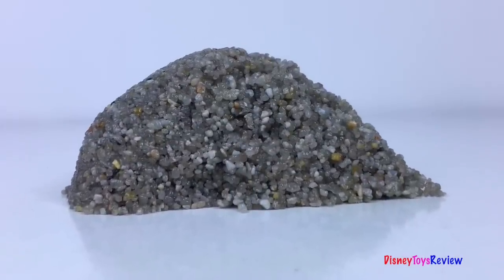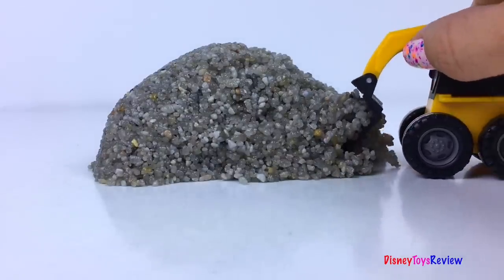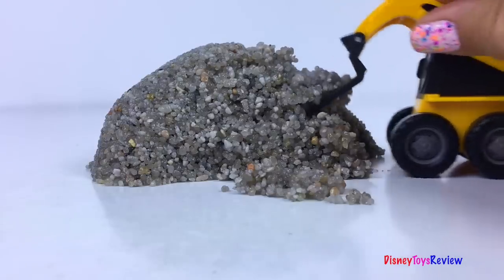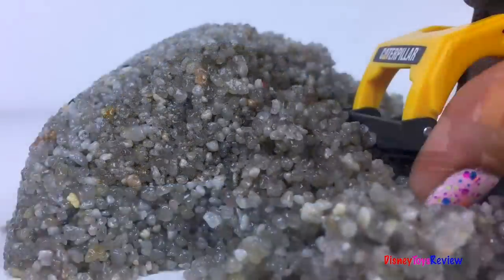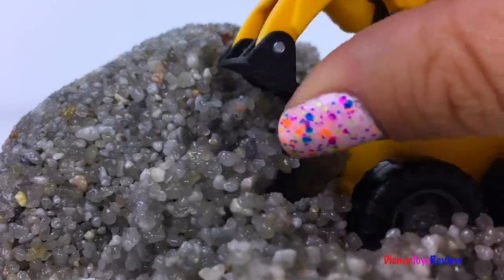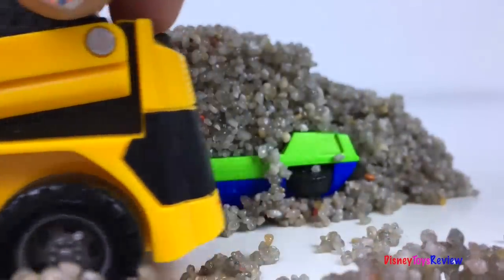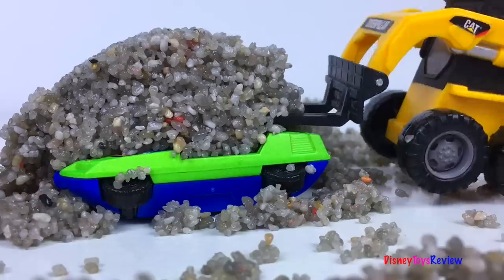Today, our mighty machines are working hard to uncover some fun surprises. I wonder what kind of vehicles we'll find inside. Wow, the forklift is helping out. Wow, what's there? Let's see if the forklift can get off all this rock.